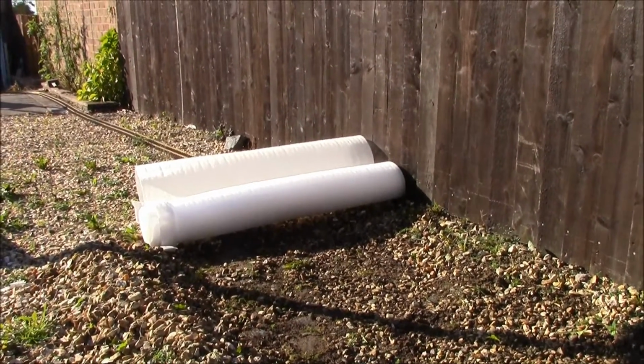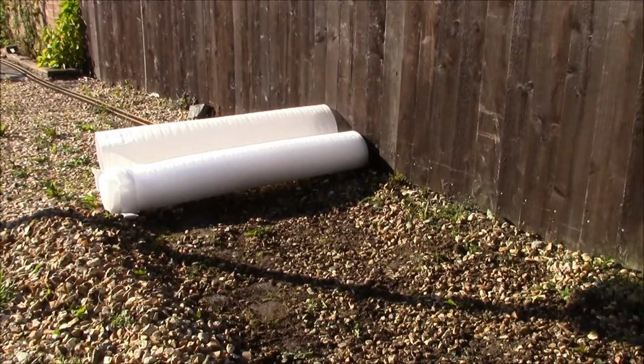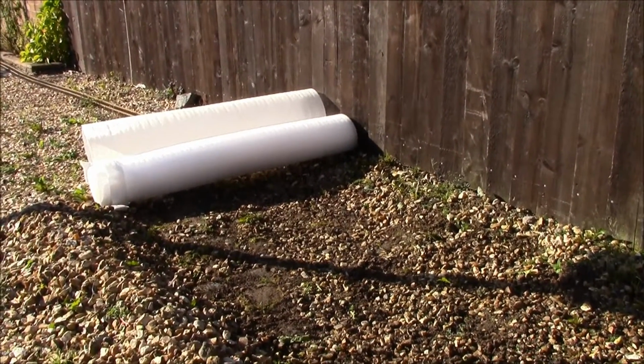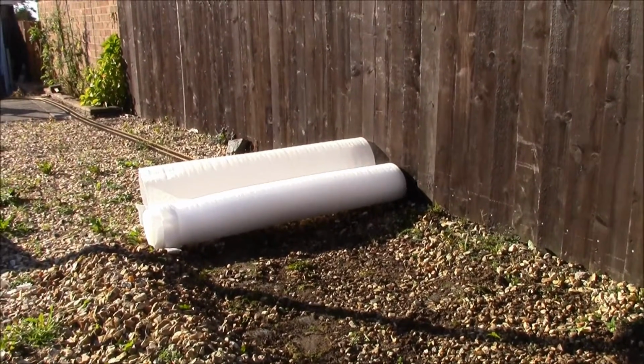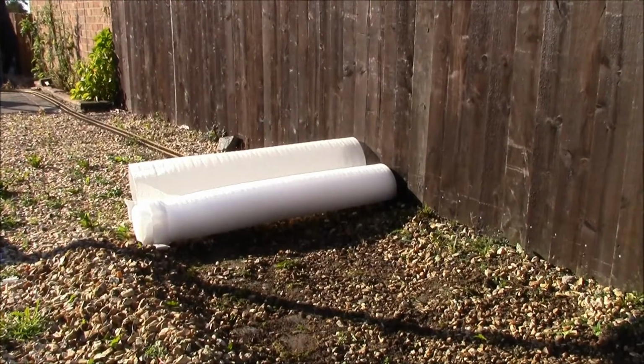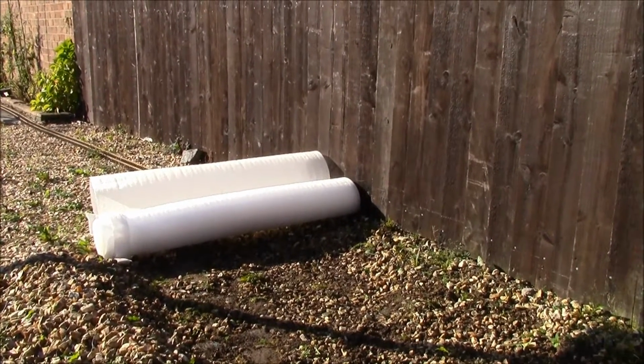So if you have your own garden railway and you're planning to put in a tunnel, make sure the weeds are not going to come into the tunnel, because this is going to create a mess. So this is my easy, quick solution, and we're going to see if it's going to work. So I'll carry on and I'll show you in another couple of minutes or so.